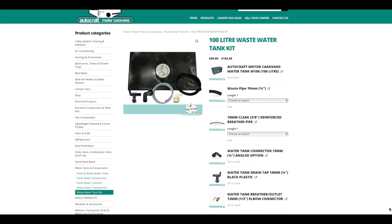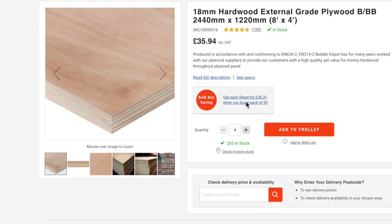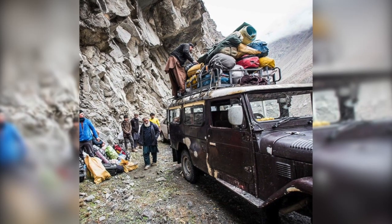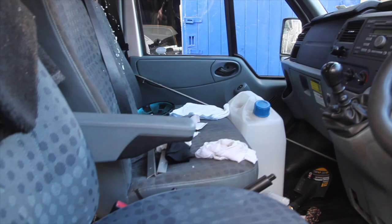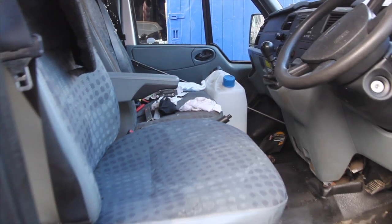If you have a 100-liter water tank, then that is another 100 kilograms off the payload. Just one sheet of thick plywood is nearly 40 kilograms, a gas bottle 25, so keep an inventory as you build, and as a rough rule, stick to half the payload for the build, leaving the other half for supplies and provisions. One of the first jobs was to get rid of the double bench seat.